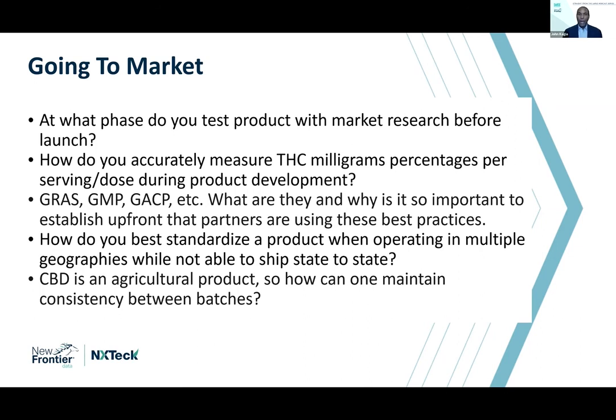So we're seeing a lot more acronyms coming into this regulated market: GRAS, GMP, GACP, etc. What do these terms mean, and why is it important that as you're looking down your supply chain, you understand which practices your suppliers are using and whether they're in compliance with them?